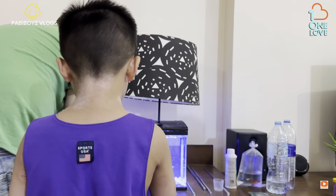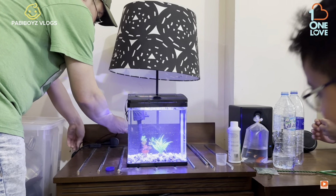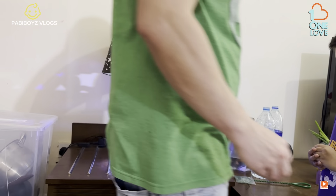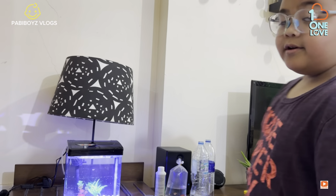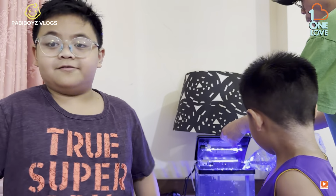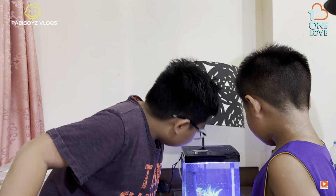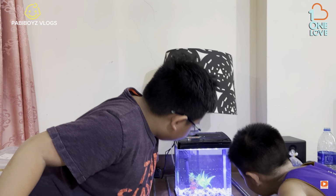Whoa! Wow, very nice. So don't touch the switch. Don't touch the switch. It will run 4 to 5 hours daily. Okay, guys. So now, we have two fish tanks. When it's 5 hours already, it will turn off. Really? Oh wait, there's a timer? It said 5.